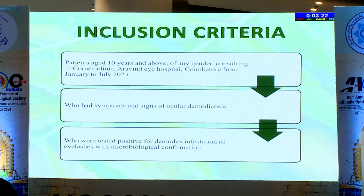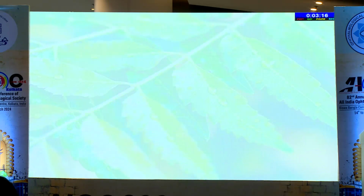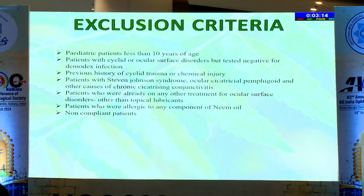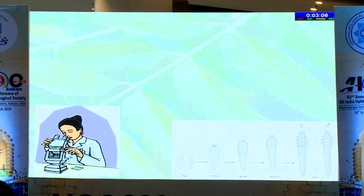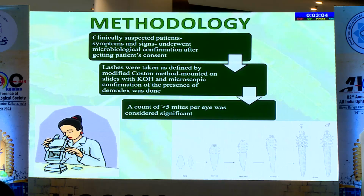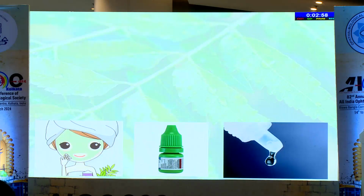We included patients above the age of 10 years who had symptoms of ocular demodicosis and who had tested positive using microbiological confirmation. Patients less than 10 years, those who had other eyelid trauma or chemical injury or cicatrizing conjunctivitis, and those who were allergic to neem oil were excluded from our study. Patients who tested positive with microbiological confirmation were given a score. A score of greater than 5 mites per eye was considered significant.